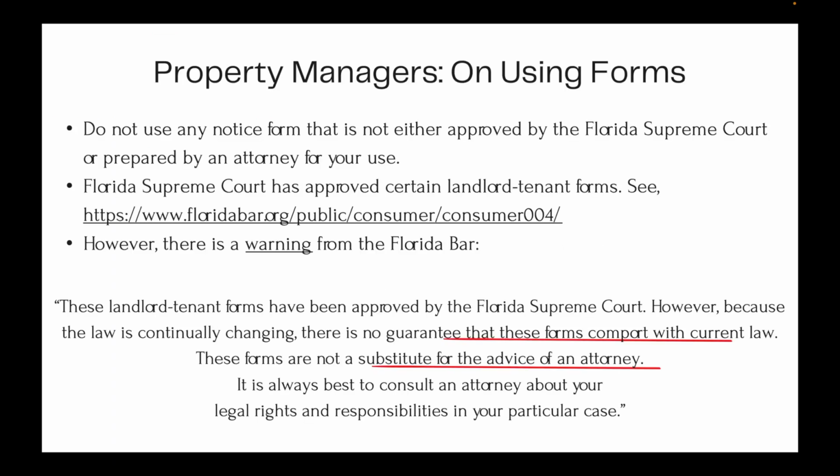First of all, property managers should be aware of their limitations as it relates to preparing any form or any notice on behalf of the property owner. The Florida Supreme Court has stated that property managers can prepare a 3-day notice to pay or vacate. However, they did not address the 7-day notice to cure or the 7-day notice to terminate. We will address that further in the training module.